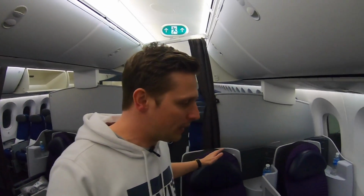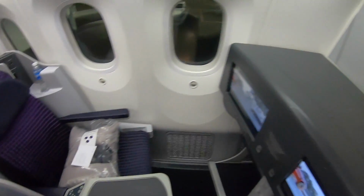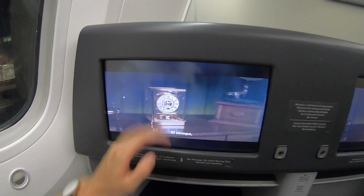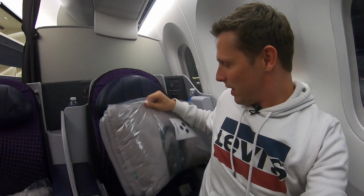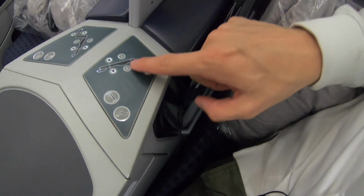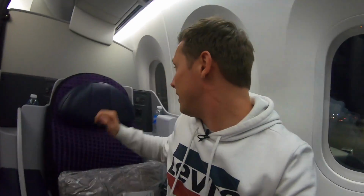And now I'm going to give you a quick little tour of the seat. So here it is. I got the window seat as well as bulkhead. The in-flight entertainment screen is right here, right in front of you. Storage space here, a little bit down there. And then let's see what we have. So we have headphones, a blanket, as well as a pillow already at the seat. Foldable table is kept in here. Seat controls. This is the privacy divider, and then there's already a bottle of water at my seat.